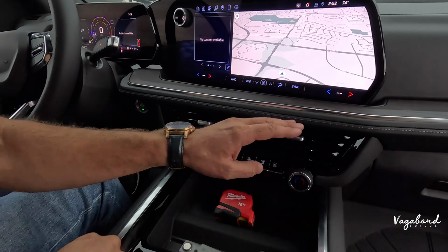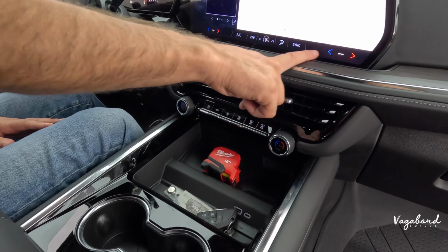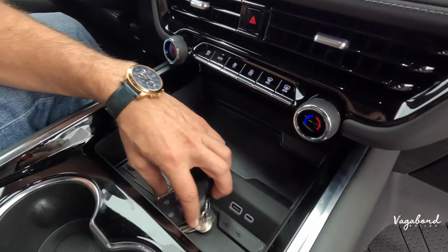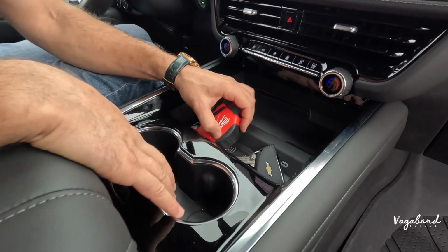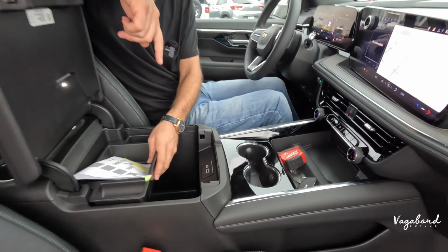Dropping down, air vents, high gloss black with hard buttons to mess around with your dual climate controls and knobs. I find myself using these more than using this touch-sensitive panel. Further lower, we have more cubby room here, USB-C, USB-A plug-in. This is what your 2025 Chevy Tahoe key fob is going to look like. Cup holders here, as well as a removable tray, USB-C, USB-A plug-in here as well, and a big center console.